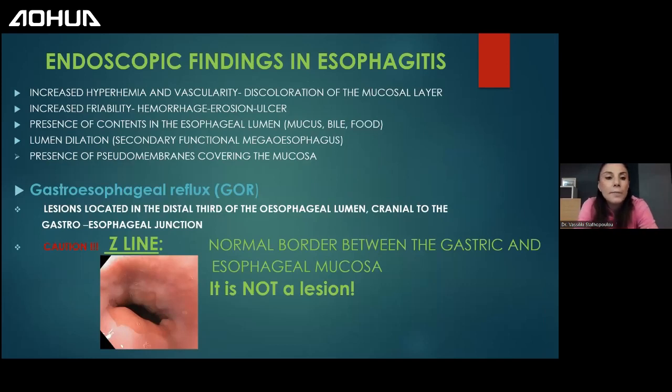and these will be the primary signs. So the endoscopic findings of esophagitis: increased hyperemia, and the vascularity is more prominent in these cases in cats, discoloration of the mucosal layer, friability, which in the esophagus is a bit difficult to assess, because this can only be assessed once we're taking biopsies. And it's a very difficult organ to take biopsies from. We can have hemorrhages, ulceration, superficial erosions throughout the length of the esophagus, or if we have GERD, it will be confined to the area proximal to the lower esophageal sphincter. And of course, we can have secondary functional megaesophagus, because esophagitis causes esophageal dysmotility disorder, and the presence of pseudomembranes covering the mucosa.